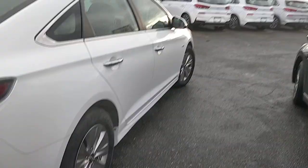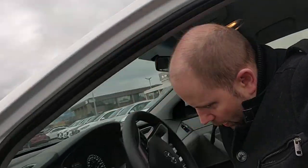So now what I've done, I've set up the front seat for me, for my height. I'm 6'2", and I'll show you just how much space we have here. As you can see, I've got lots of headroom. We do have adjustable seat height in all the Sonatas and all the Ioniqs for the drivers. This particular one is the lower trim, so it doesn't have a power seat, but that is, of course, available.